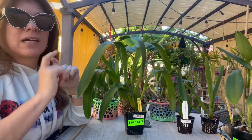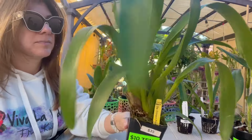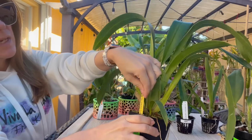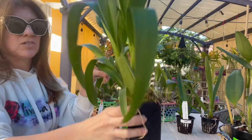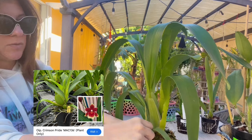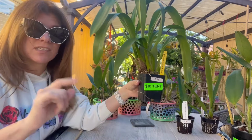So if you'd like, I'll start with my $10 tent deals. I don't have a lot of Oncidium types in my collection, so I figured let's give this one a shot. So this is Crimson Pride. Look at the size of this thing. It's looking nice and healthy and chunky. Gotta do a repot as soon as possible. Its original price was $35. Grabbed her for 10.